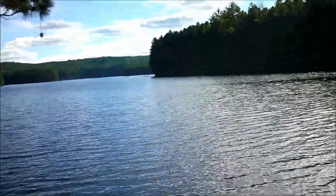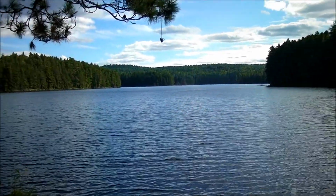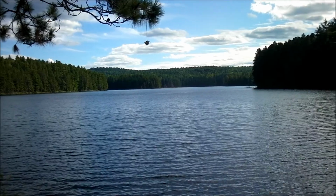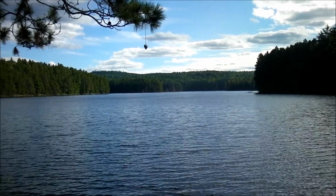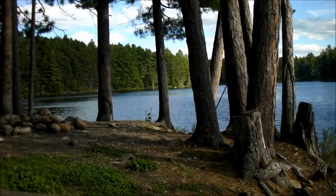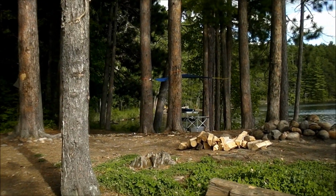So the campsite is now all set up, and Susan is putting the final touches on the tent, and it looks fabulous. So let's take a little walk around and see what our campsite looks like. There's our view. Very nice. We'll be kayaking down to that end, where there are two islands with campsites on them. And this is our campground.